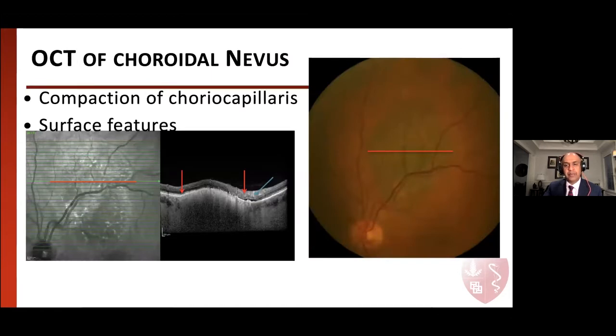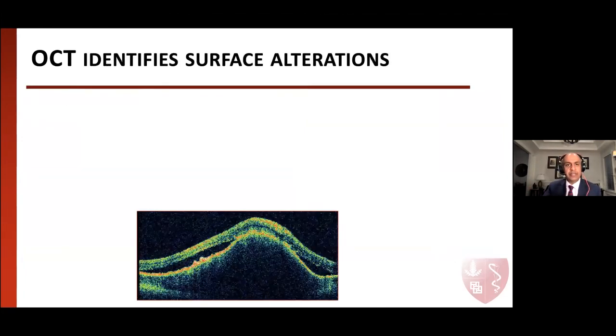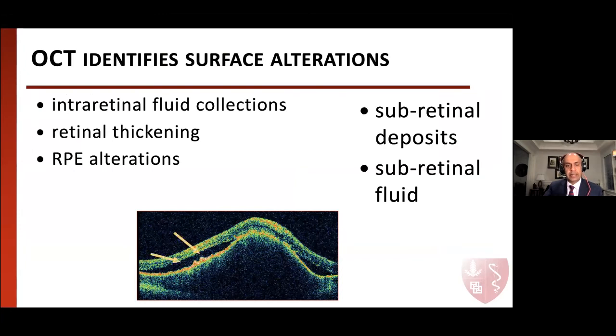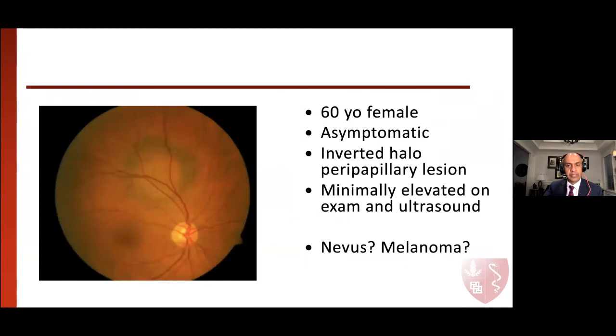So here's an example of a choroidal nevus. As we cut through, we can see compaction of the choriocapillaris. So underneath the layer of the RPE, there's kind of a bright white hyperreflective band, which is the choriocapillaris being kind of pushed up from the proliferating nevus cells. The OCT also identifies surface alterations on top of the lesion. So intraretinal fluid, subretinal fluid. It can help us to see if there's thickening, and we can also see subretinal deposits as well.